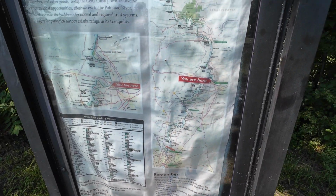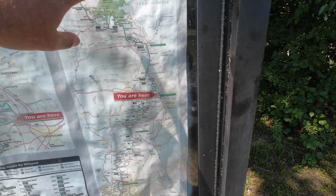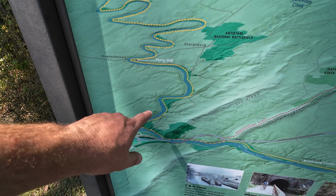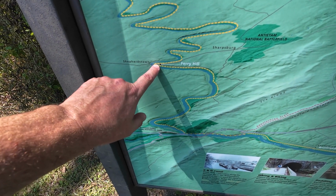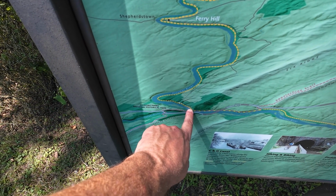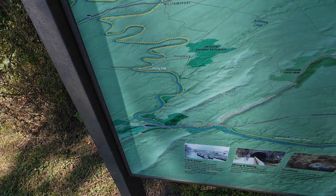So quite a long trail for sure. And then we are pretty much right there, almost to the middle. Yep, so if I were to keep going, I want to see how far from Shepherdstown, West Virginia, Ferry Hill, all the way down to see if I can make it to Harper's Ferry. That would be a beautiful ride, I think, along the Potomac River there.